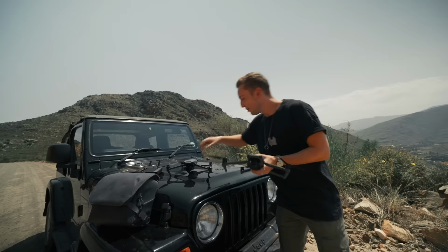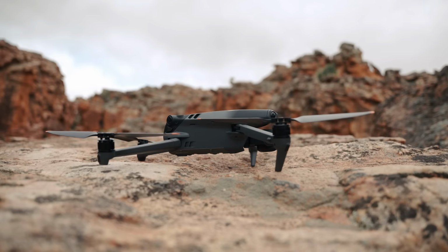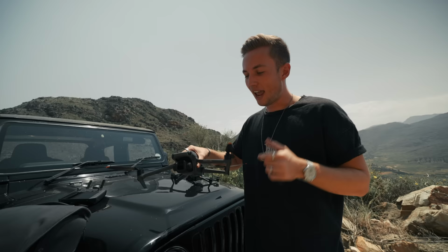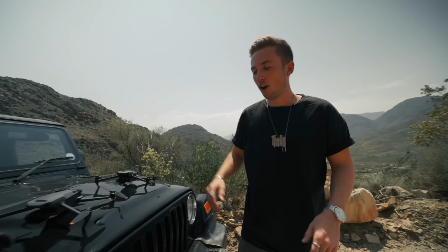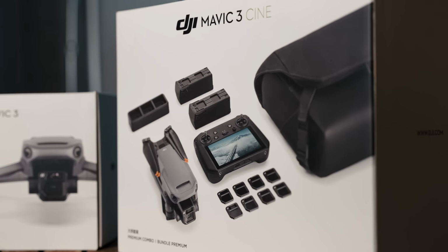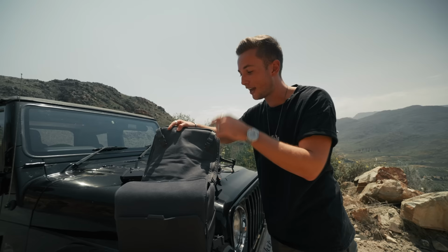What is the difference between those two? The Cine version is basically the exact same drone, has the same camera and same specs, but it has a 1 terabyte built-in SSD, and you can record in the Apple ProRes 422 HQ codec, which is amazing for editing. Also, it comes with this nice little bag here where you can store the drone and have all of your stuff inside. Also, it comes with two additional batteries, 8 different ND filters from ND4 up to ND512, and you can actually turn that bag into a backpack as well.